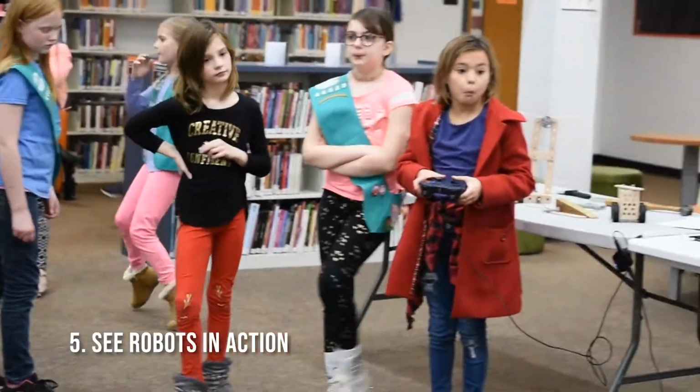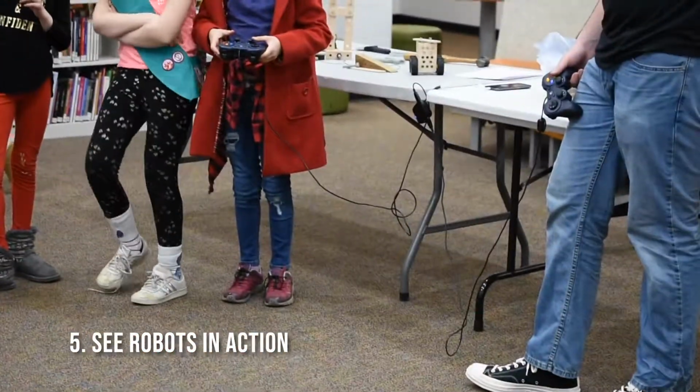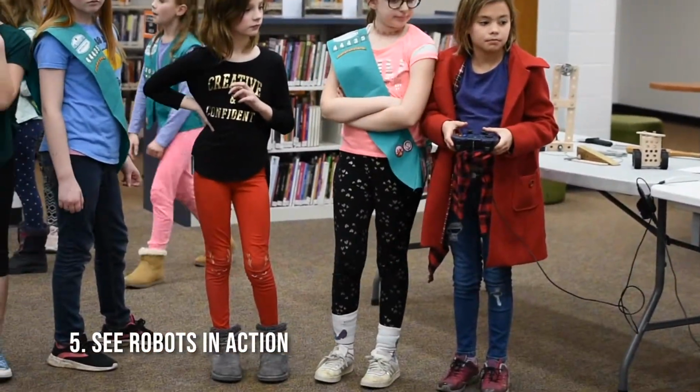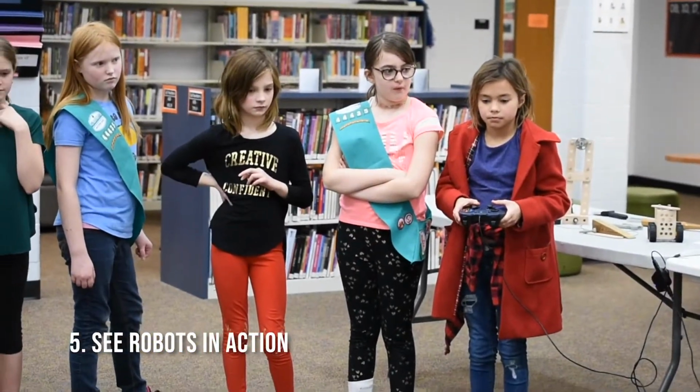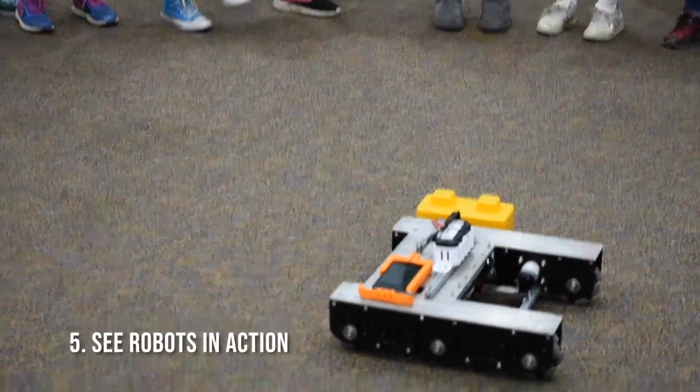Finally, we need to see robots in action. We demonstrate our robot for the Girl Scouts to show them how our competition bot completes tasks. We also have a demonstration robot that we can let the girls drive.